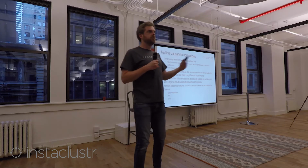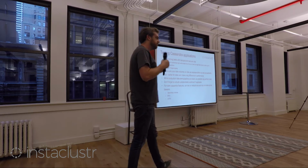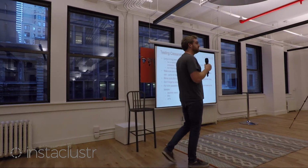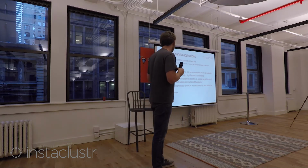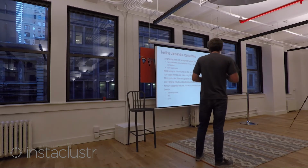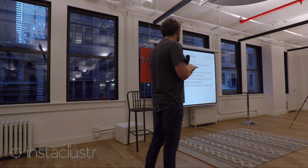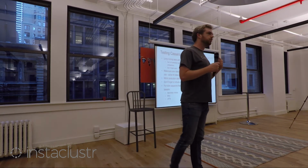So how do you replace a node? What happens when a node runs out of disk space? All those common sense things that one should do when testing. One thing I will say around testing Cassandra, and when designing or planning that data model exercise: Cassandra has a bunch of really cool features that are really dangerous to use.